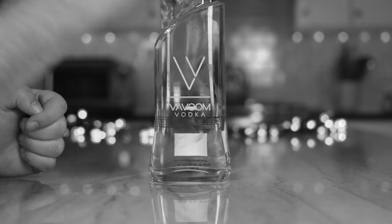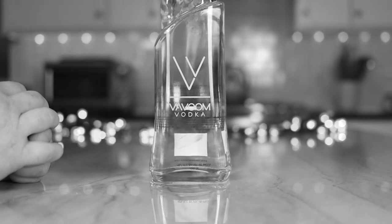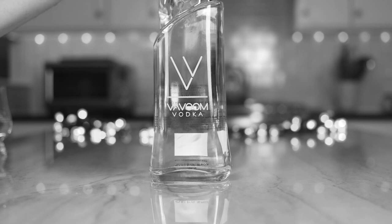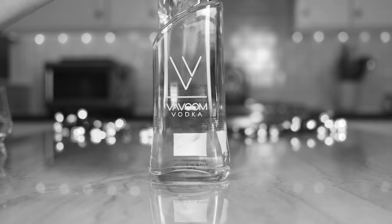Now, this is a 1 liter bottle. And it is 40% ABV, like most vodkas. I don't know of any high proof vodka. I don't know enough about vodka. I don't know either. I don't really drink a whole lot of vodka. I don't really drink any vodka, to be honest. Just cocktails. Nothing against it.